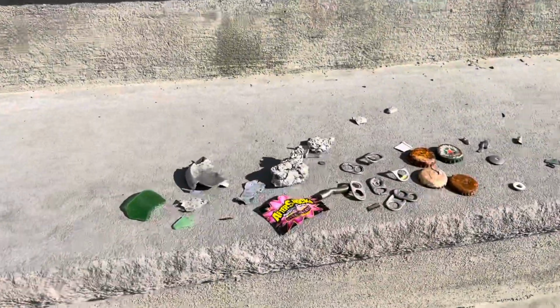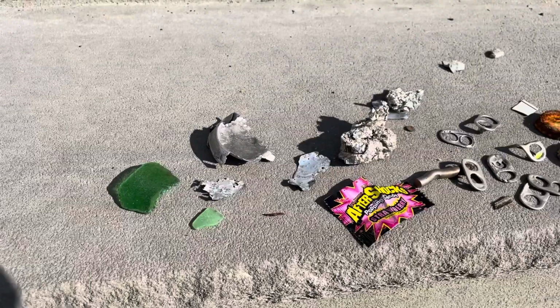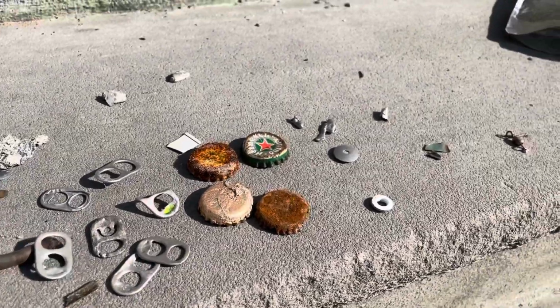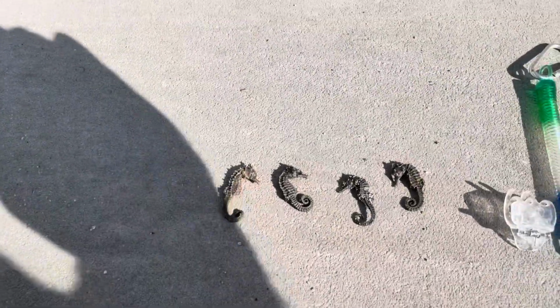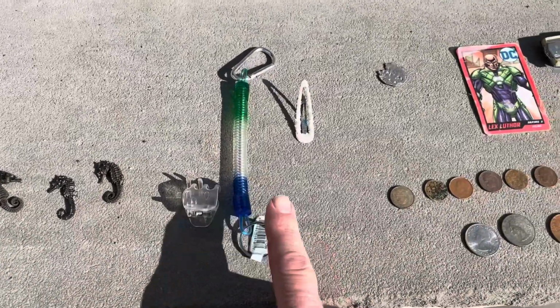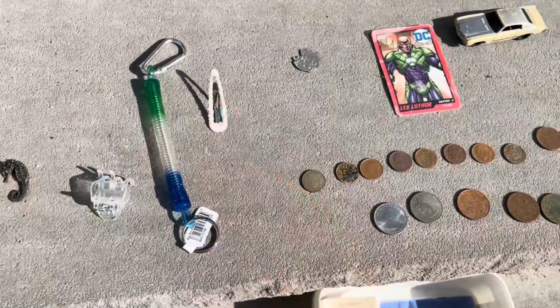All right, let's show you what we got here. Glass, aluminum foil, pop rocks. A lot of fun. Pull tabs, stay tabs, a couple little rivets, little fishing things, aluminum foil. Dropping down, getting to the better stuff. We got seahorses, we got 4 seahorses today. Kathy got this little lanyard here and a little shiny hair clip.